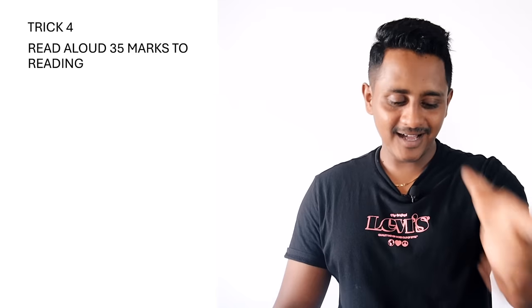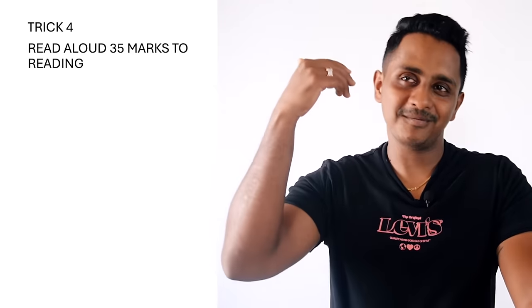Trick number 4, read aloud. This is the guy you need to hold tightly, because this guy, read aloud, the very first module in speaking, contributes 35 marks towards your reading. 33 to 35 depending on the number of questions, depending on the length of the question. So here 99% of the people have trouble, because that's the very first module.